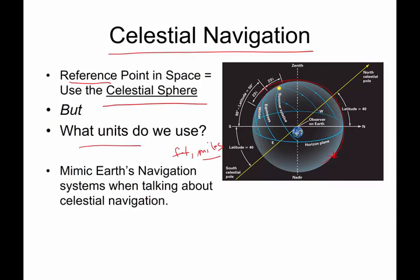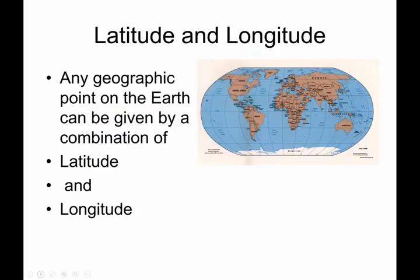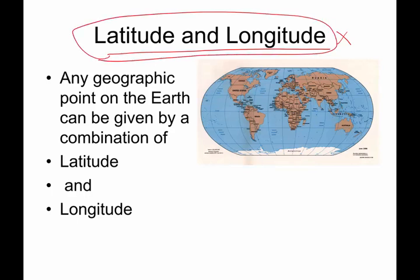Well, based on the idea that all of the stars around us look like they are surrounding us in a big sphere or ball, the navigation system that astronomers use is very similar to what navigators on boats have been using for hundreds and hundreds of years. And that's the concept of latitude and longitude. Now, we do not use latitude and longitude out in space, but the celestial navigation system that we do use is very similar to it. So let's back up and review what you may or may not remember about latitude and longitude.